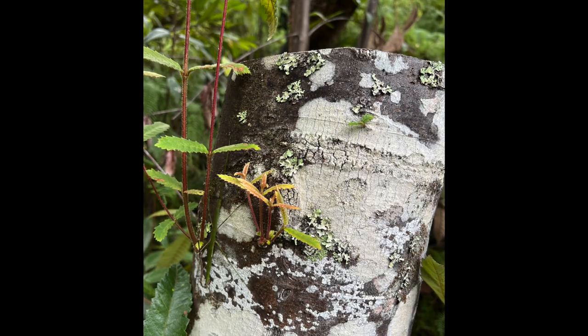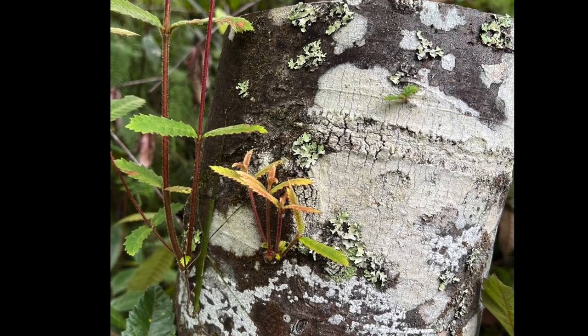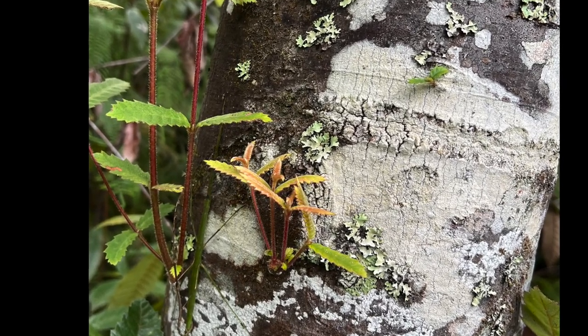As you can tell by me not having to wear a jacket, it was an absolutely beautiful morning. There's me, Rachel, and Christine. And along the walk, there was so much inspiration and beauty.